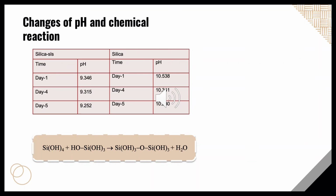And from the table we know that for the nanofluid without SLS, the decrease is approximately 3%, and for silica with SLS it is only 1%. The lower decrease in pH with time may indicate that the silica nanofluid with SLS is more stable than without SLS.